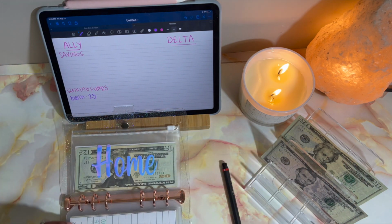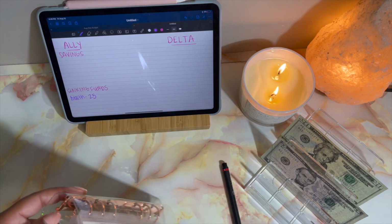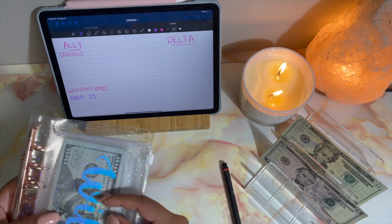Stockpile I'm not messing with, and home I'm not messing with. So that's the only one out of this binder right now, because for car maintenance, we'll just have to see about that after I get my oil changed.